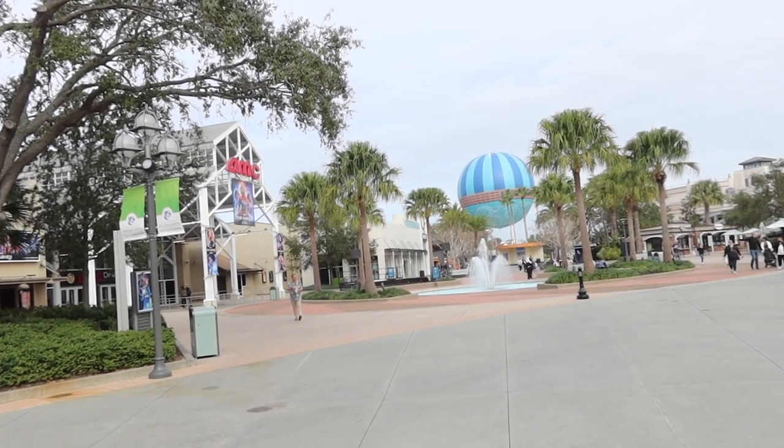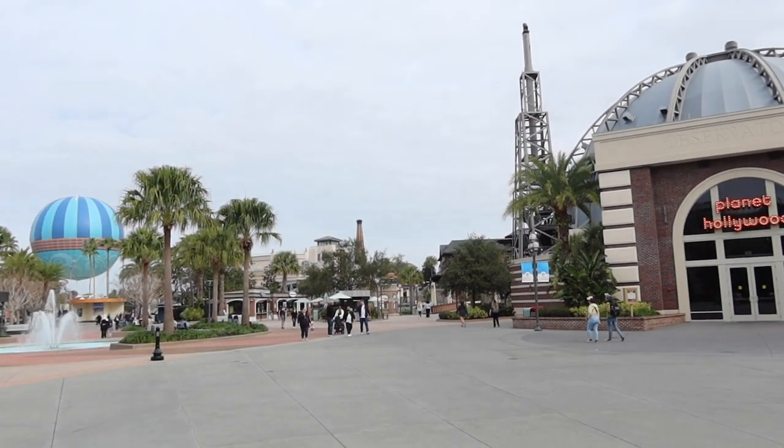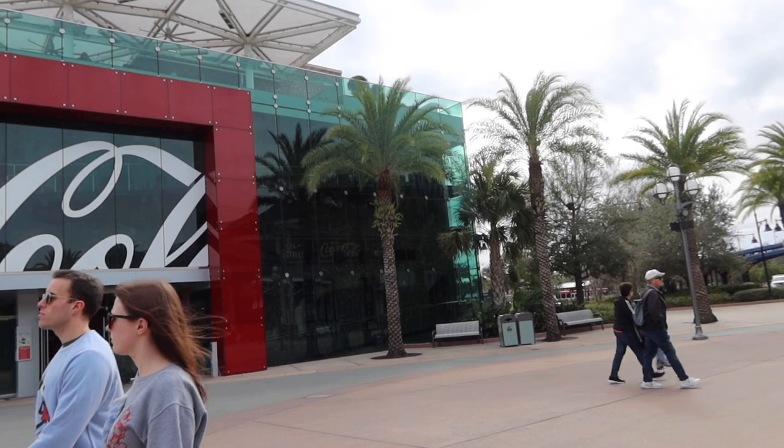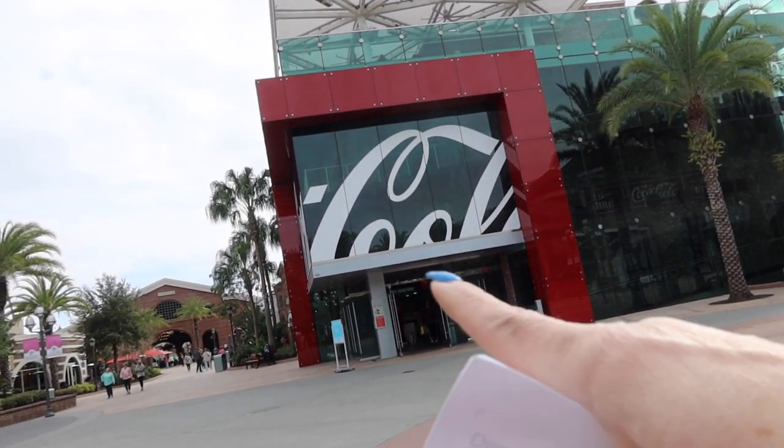Hi guys, your girl Yammy's here, and I am at Disney Springs. Today is my second episode of the Disney Springs series that I've started, and today we're going to focus in on Town Center, and that would be Planet Hollywood and the Coca-Cola store towards the Polite Pig. We are next to the AMC Theater, right by the Characters in Flight Balloon, Planet Hollywood, and the Coca-Cola store. And Town Center's in there.